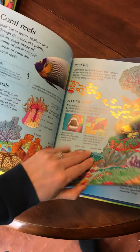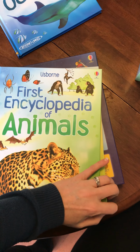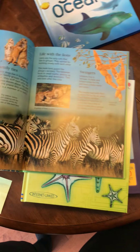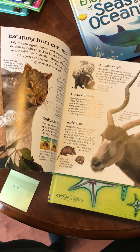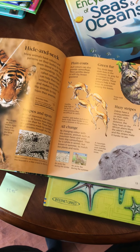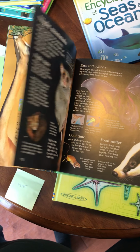So yeah, obviously a ton of information in the encyclopedia specifically about seas and oceans. And then there's one here about animals. Sorry, there are prices on some of them. First Encyclopedia of Animals. Living together, with just gorgeous, gorgeous images. Lots of photographs and then a few diagrams periodically throughout as well.